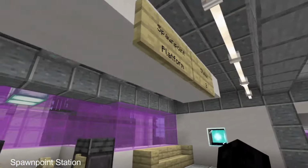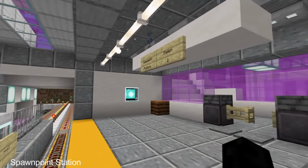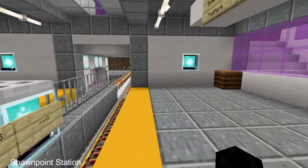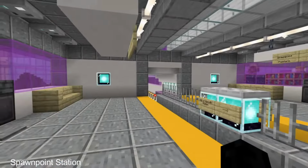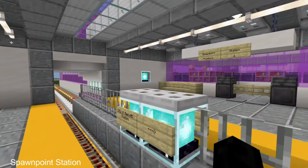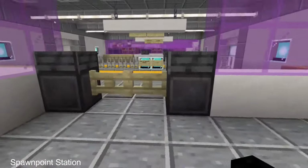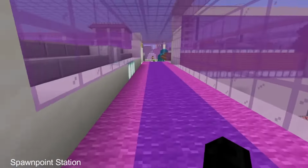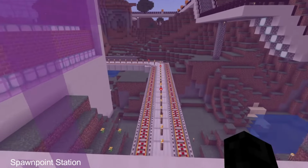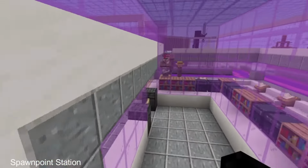This is platform 2. Of course, the station did go through a redesign. Even though it was inside this building, we still redesigned it anyway, just for a better, consistent look. It was pretty difficult to maneuver the tracks inside the building, but we eventually got it to work. So let's go back to the other platform. Here's a quick view of the tracks going through the building. All right, let's move on to the next stop.